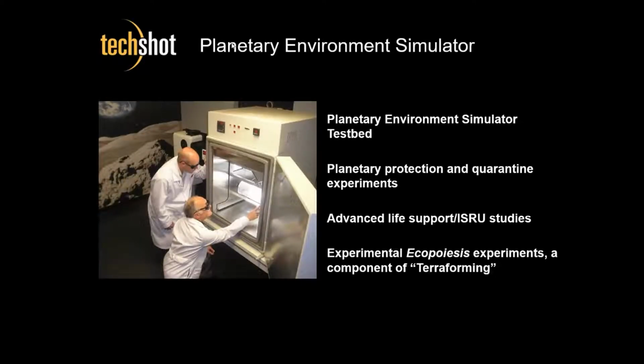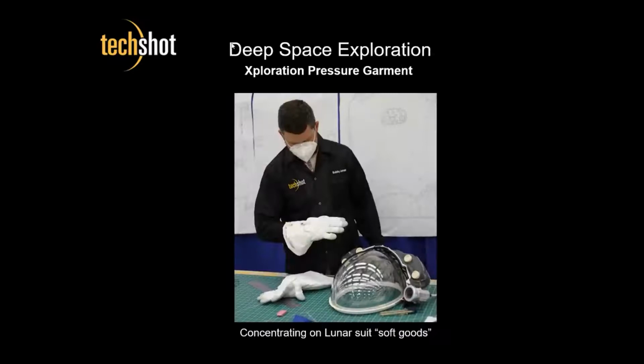Next slide. So we've also built a planetary environment simulator here at Techshot that reproduces essentially every condition on Mars with the exception of the fractional gravity and the exact radiation environment. But the solar spectrum, the temperature, the atmospheric pressure, and the gas composition, and it's available for use. Next slide. I mentioned the exploration pressure garment, and that's also something that will absolutely be used aboard the surface of the Moon and Mars.